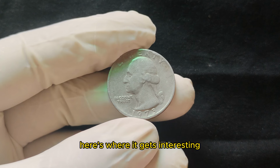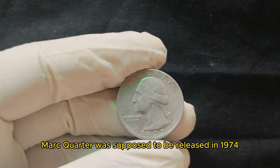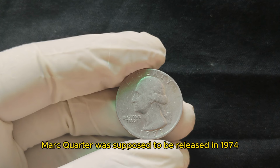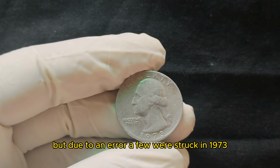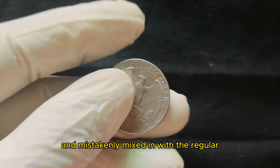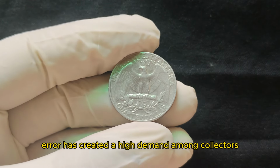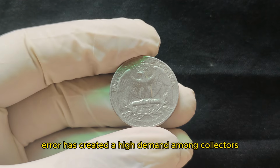Here's where it gets interesting. The 1973 San Francisco mint mark quarter was supposed to be released in 1974, but due to an error, a few were struck in 1973 and mistakenly mixed in with the regular Philadelphia minted quarters. This rare error has created a high demand among collectors.